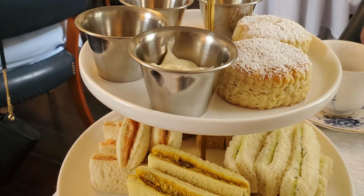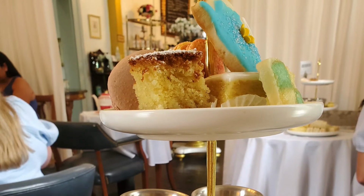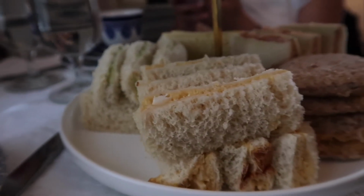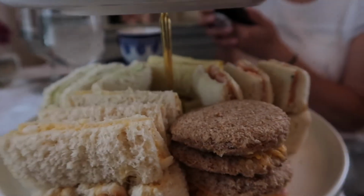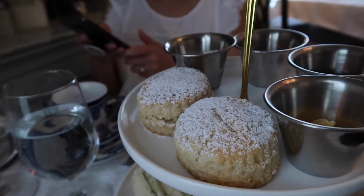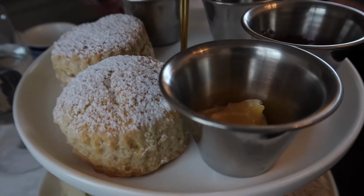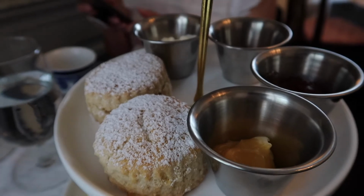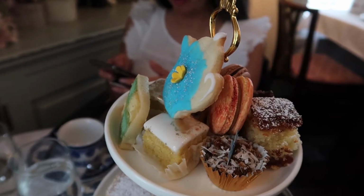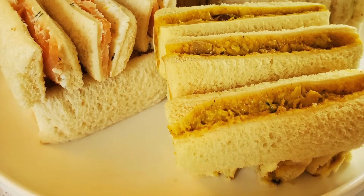Then the centerpiece of any afternoon tea arrived, the Tower of Goodies. On the bottom was a selection of finger sandwiches. The center was our plain scones. And the top was a selection of sweets. As much as we'd like to start with the sweets, let's work our way up from the bottom.